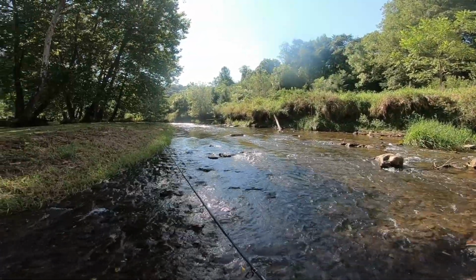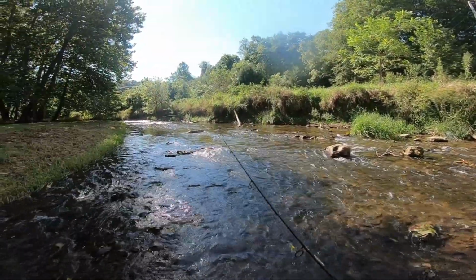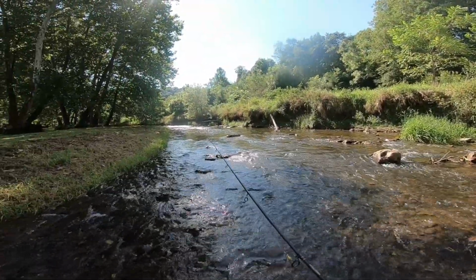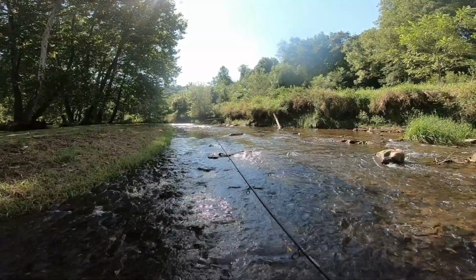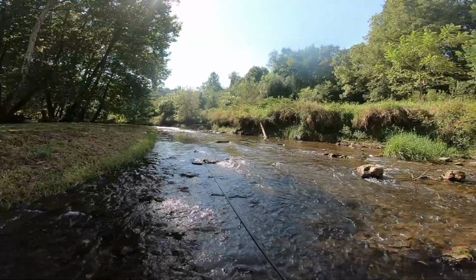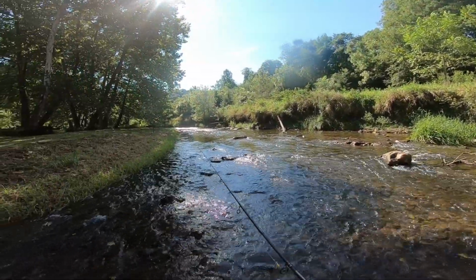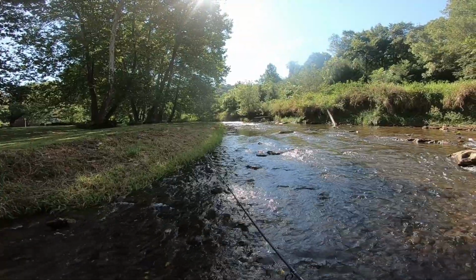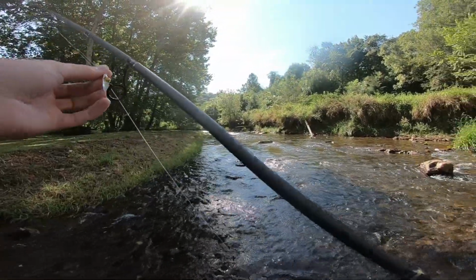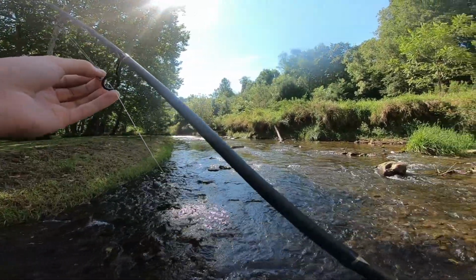So there weren't many backup options. I didn't really think I'd need any, so I took a 40-minute drive west to this small stream. It was the closest thing I could think of that wouldn't be packed. It's Labor Day today, so I know a lot of people are going to be out fishing, but I never really run into anybody here, so I figured I'd probably have a decent shot. But yeah, that's kind of the plan.